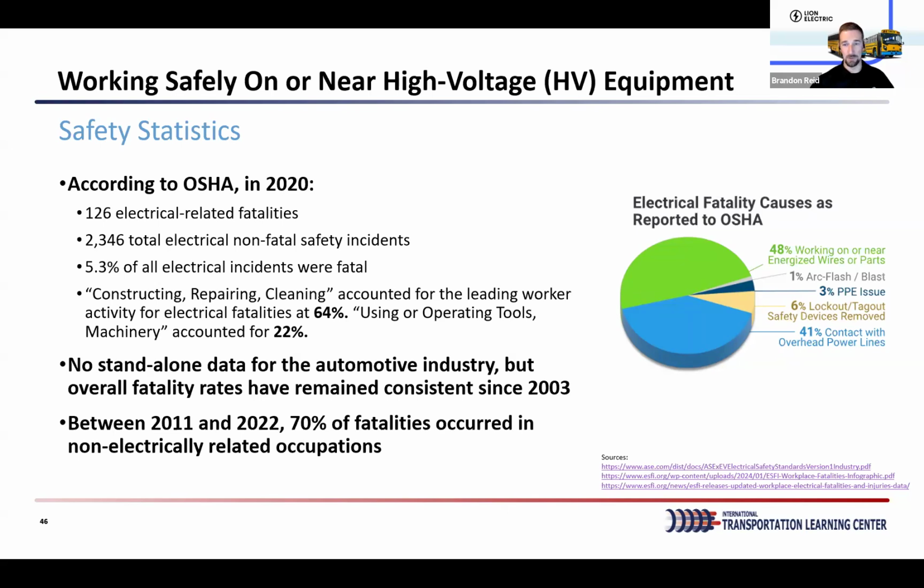I want to point to one bullet point here. The data is covered from 2020 for all industries, and the third bullet point does say that 1 in every 20 electrical incidents are fatal. So keep safety at the top of your mind whenever you're working on or around an electric vehicle. This data is not really specific to the automotive industry. It's either not big enough or a little bit too specific to where they don't point that out. So there's no standalone information.